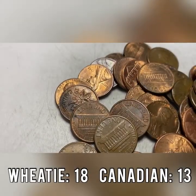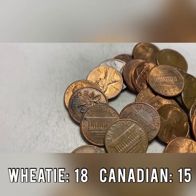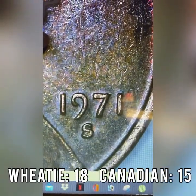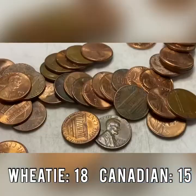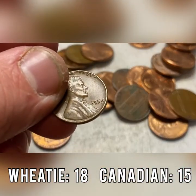Roll number 47 brings us 15 Canadians. It's a 1973. It's another S in roll number 49. It's a 71 S. I'll take it. Welcome back. Roll number 50 gives us some parting gifts. It's a double Wheatie roll.